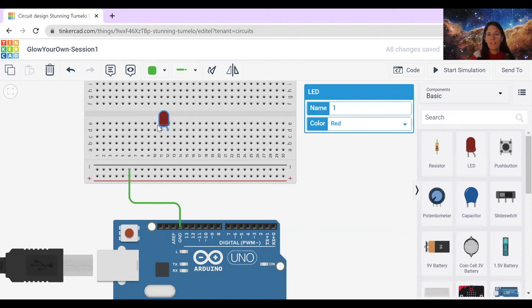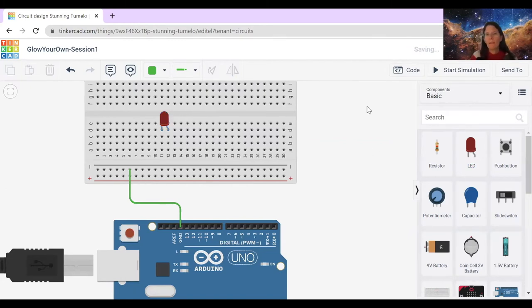Now I like red. Red is one of my favorite colors, so I'm gonna leave my LED as a red light. But if you want to change the color of your light, you can just click on it and change any of the colors here. So it could be a blue light, for example. But I like red, so I'm gonna stick with a red light. You can also give it a name if you want to. So we call it red light one. And sometimes that can help.